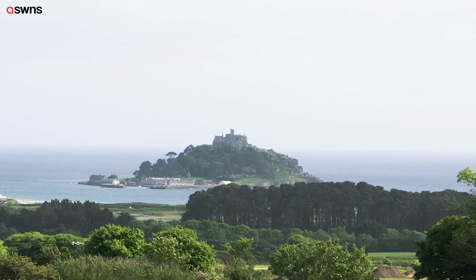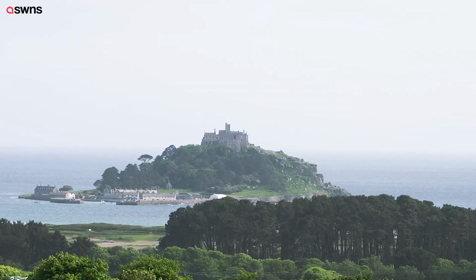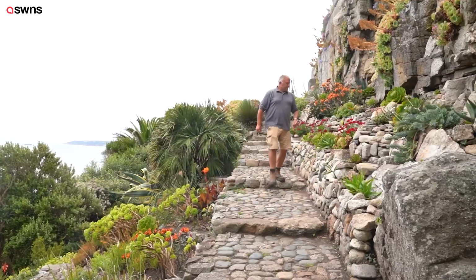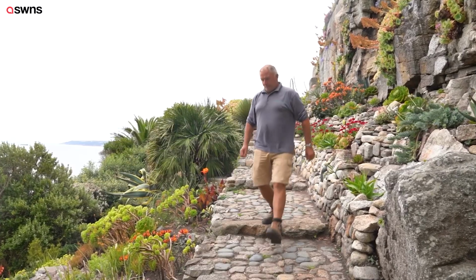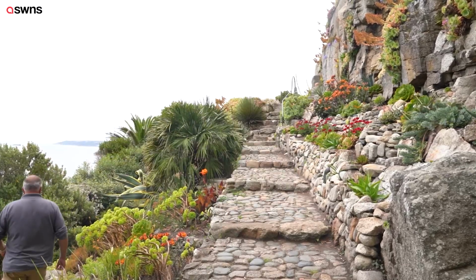My name's Darren Little. I'm the head gardener here on St Michael's Mount. I'm also an island resident. I've been working here now for nearly 26 years as a gardener on the island. I've been head gardener for about 7 years and maintain the gardens and grounds of the estate, which is around 21 acres. You've got the old island to yourself. It's quite a unique place to be, and also we open up for the visitors, which is great.